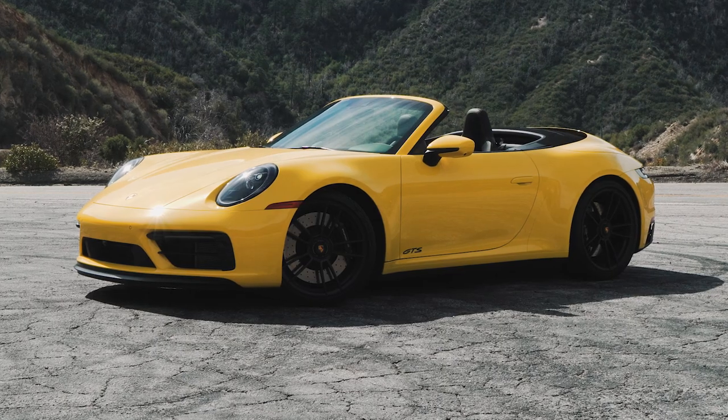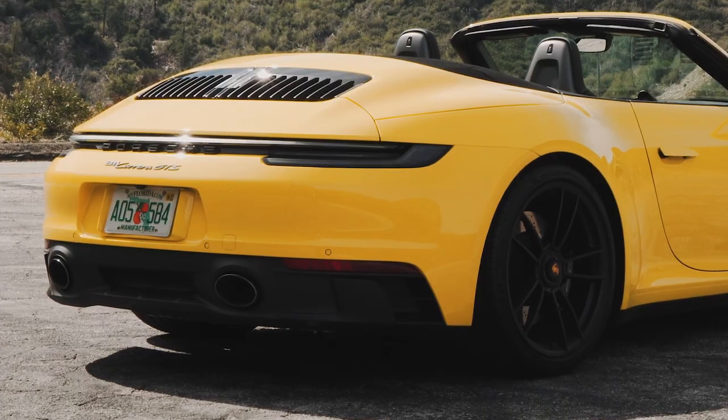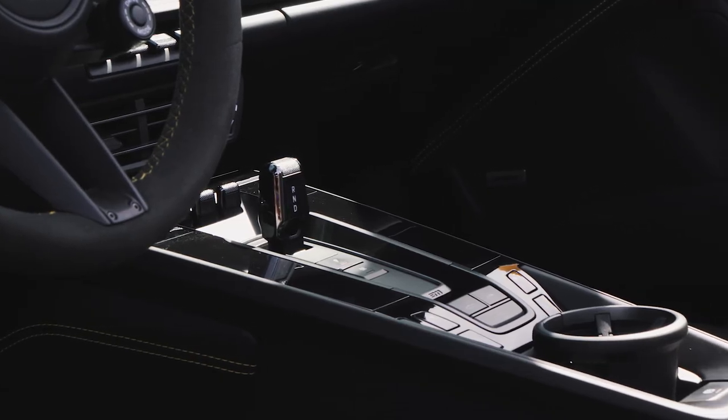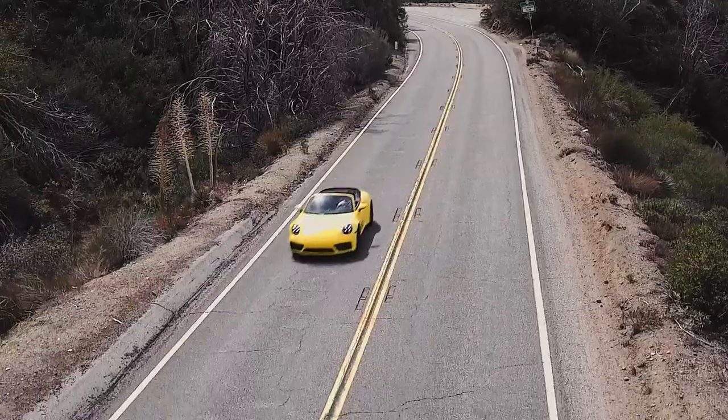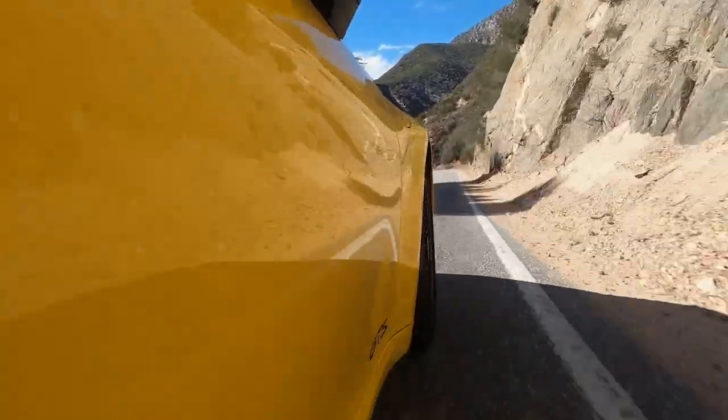But let's put all that aside for a second and just focus on this car. Cabriolet, rear-wheel drive, PDK. They should have just saved us all some time and called this the LA package, because it is perfect for a day like today.